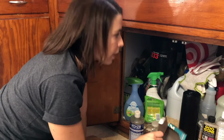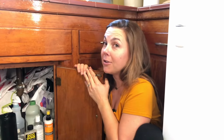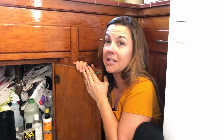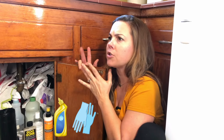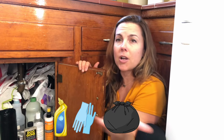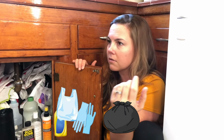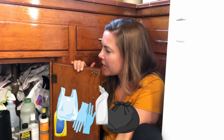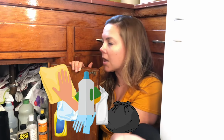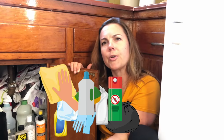So we're gonna start by pulling everything out, seeing what we're dealing with. We're gonna toss any trash, recycle. This might look familiar to you, maybe it doesn't, but things that we typically find under the sinks are cleaning supplies, rubber gloves, trash bags, just extra reusable bags. Sometimes, I swear we almost always find at least one empty bottle of cleaning product. For sure. Sponges, rags, bleach, all those kinds of fun things. And even bug spray often is stored under the sink. I'm not sure why, but that's generally where most households keep it.